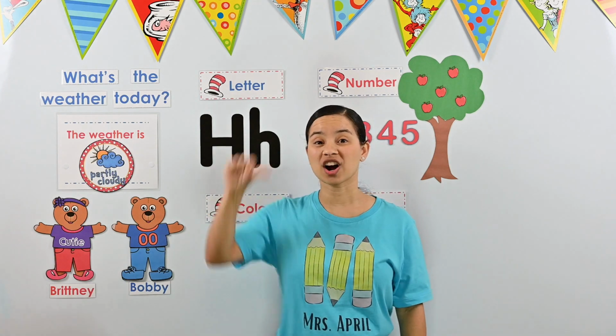Great! Yesterday we looked at letters and we gave a thumb up if it was an H or a thumb down if it wasn't an H. Today we're just going to look at pictures that start with the letter H. That means they start with the h sound. So we're going to hear the h sound at the beginning of each word. Let's look at our first picture.